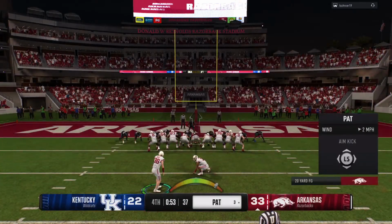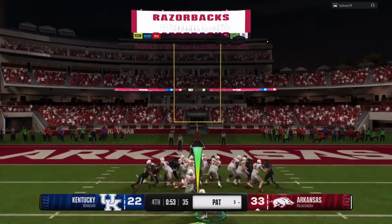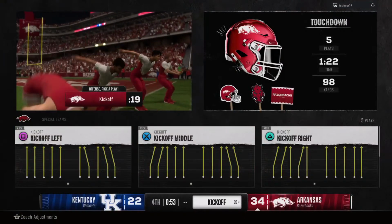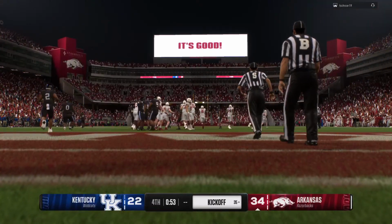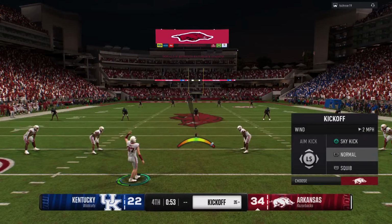Lining up to tack one more onto that lead. And with the extra point, the lead is a dozen here in the 4th. A very efficient 5-play scoring drive. And the points came courtesy of that 80-yard run to the house.